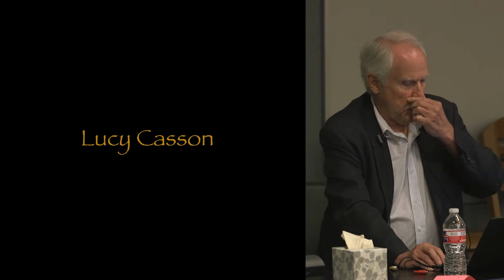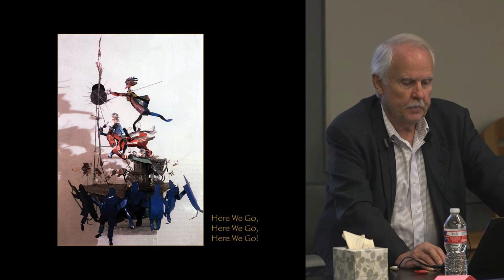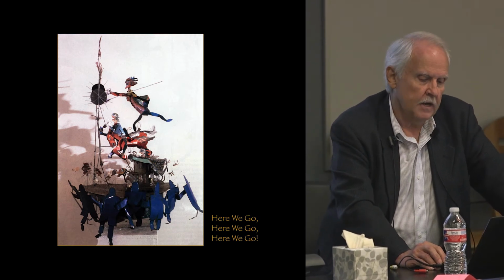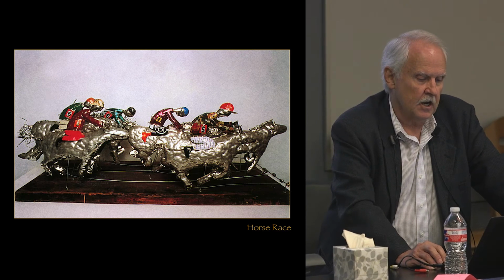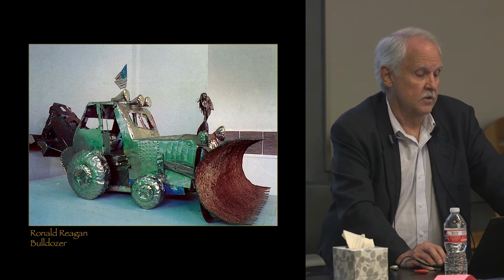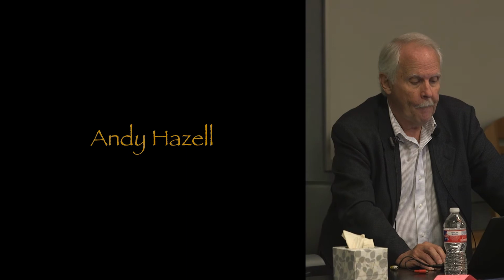Now, Lucy Casson works predominantly in lightly repoussé painted tin. And as opposed to Paul's, they seem to have quite a naive quality. She uses very simple and sloppy mechanisms to produce deliberately jerky movements. And every scene is accompanied by clanking and clamoring. And this is called Ronald Reagan's Bulldozer. I have absolutely no idea what it means.